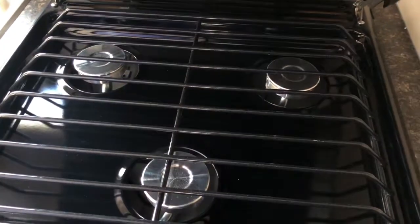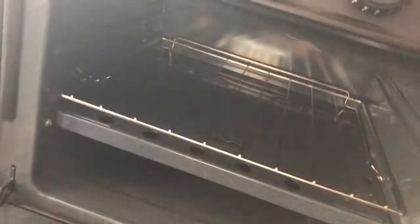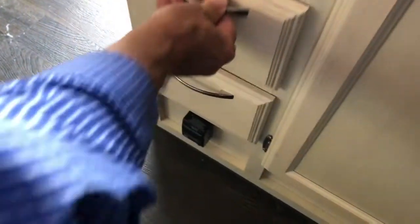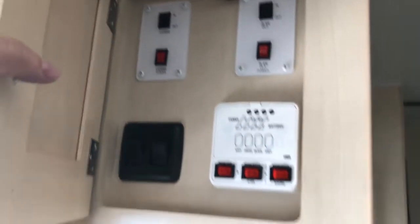Three burner stove. Oh, let's see how big this oven is. Whoa, look how big that oven is. I bet we can do a pizza in there. Drawers. Cabinet up here. And over here on the end of that cabinet are all of the gauges.